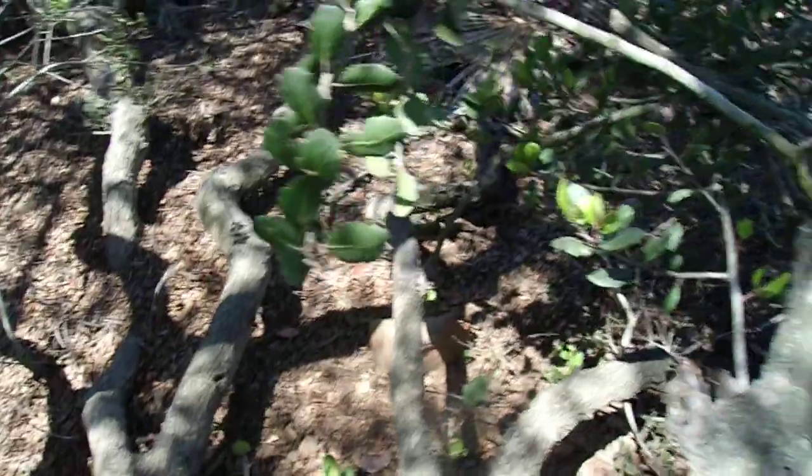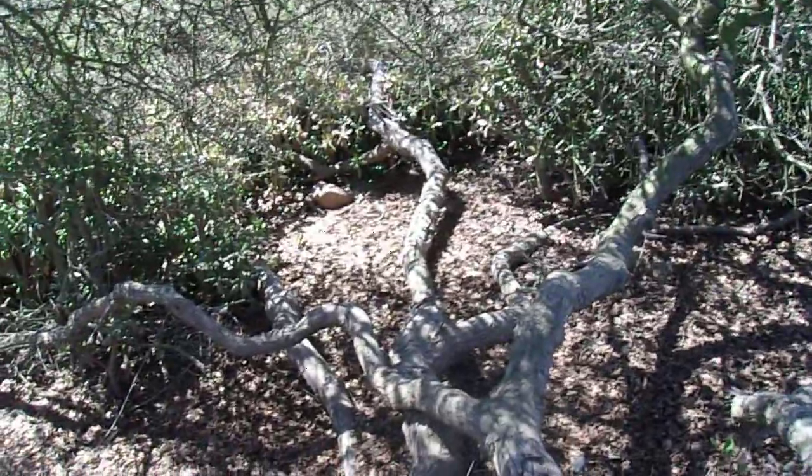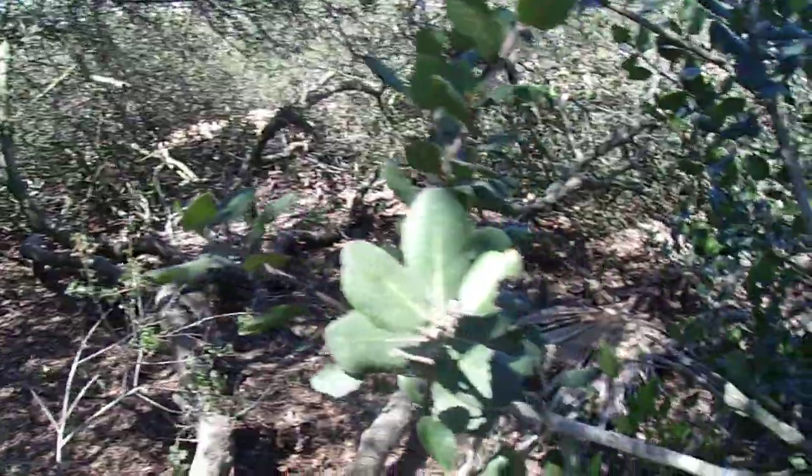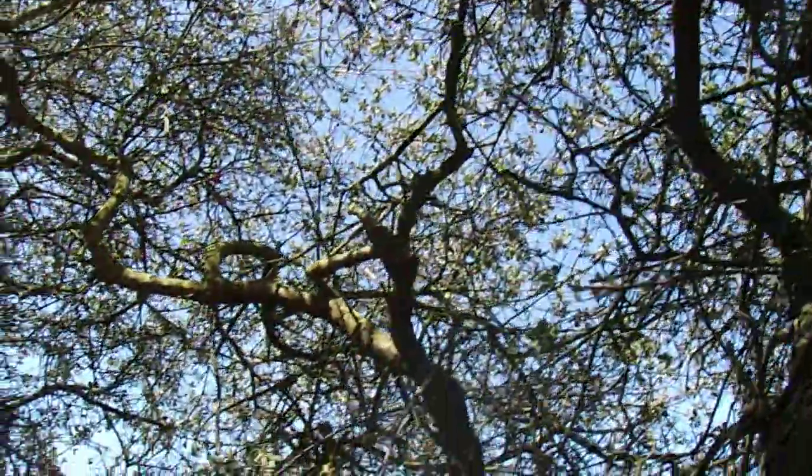Because as common as chaparral is in California, it's one of the leading forms of vegetation here in the state of California, period. There's just so much in it because there are so many different species that call the chaparral home, and that includes flora and fauna. Flora being these mighty, beautiful shrubs. Look at the canopy of this thing. This just blows my mind.